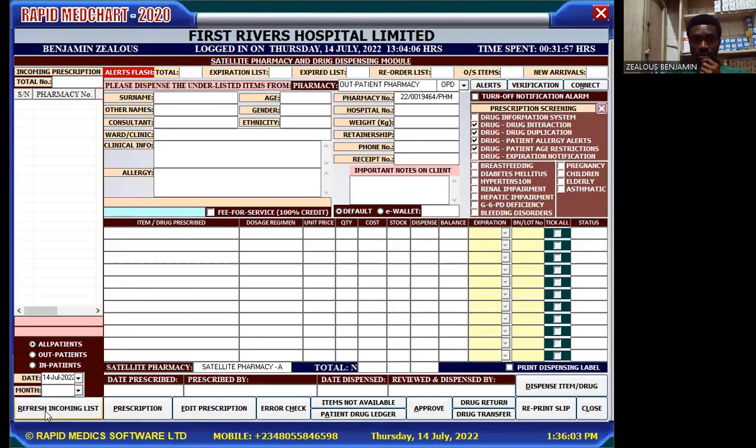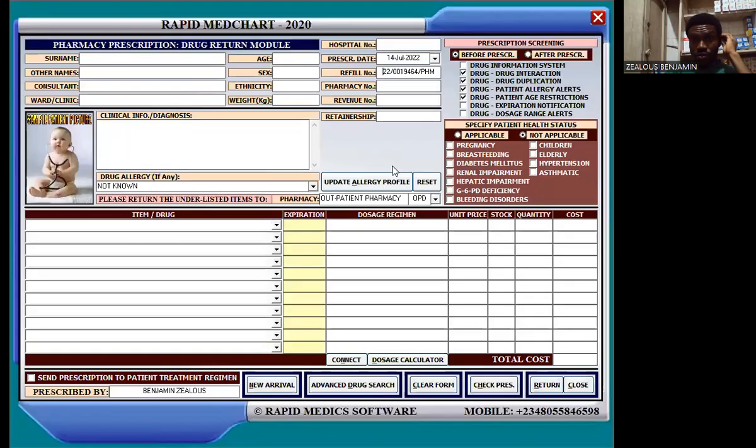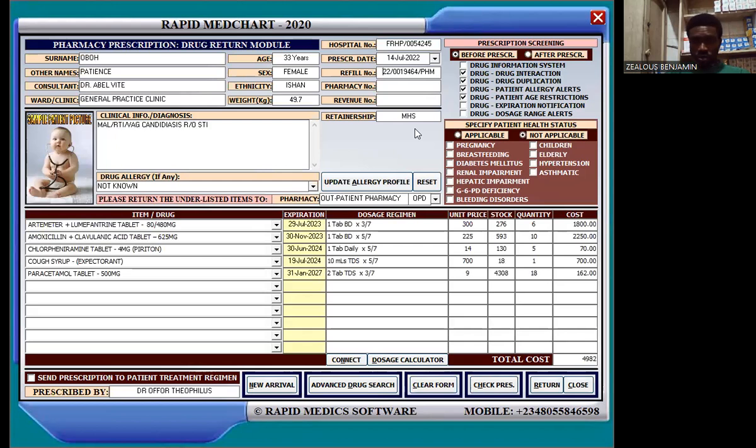19464, this is it. So I want to return this drug. I'm clicking on return. On this return page, I'll enter the number, 19464. This is the page. I'll click enter. Now it comes up.